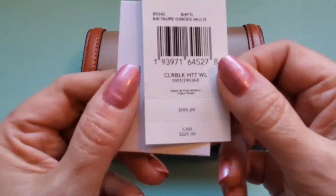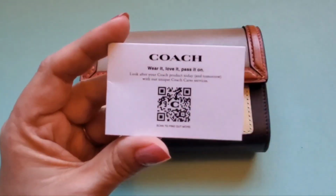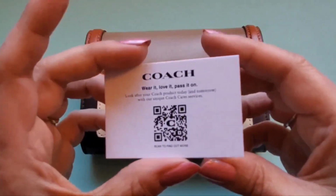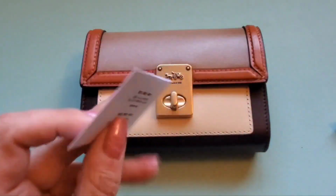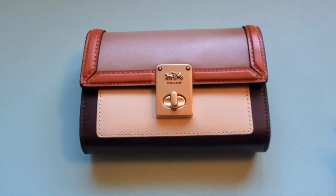Canadian price is $225, and then it just came with their new little card that has a QR code on it. Wear it, love it, pass it on. So it's a little bit different than the normal care package that we used to get in our Coach items.